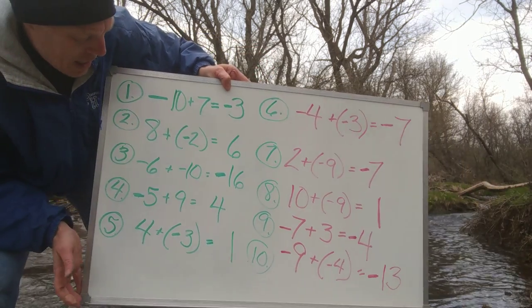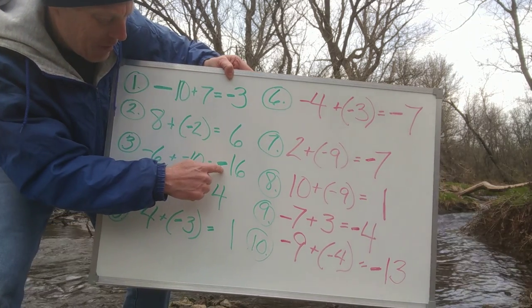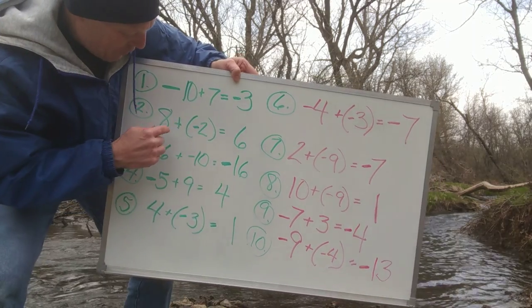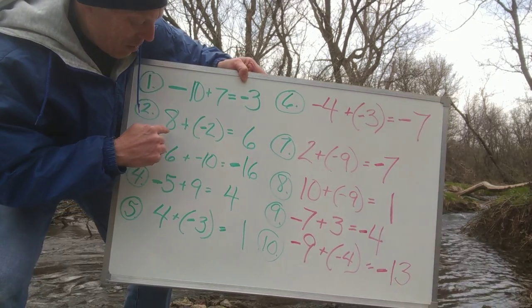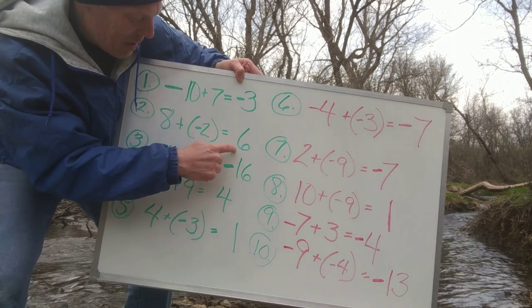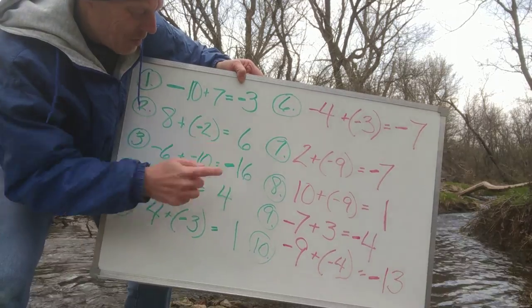Like we did right here. Negative 6, negative 10, they're both negative, so it's going to be a negative answer, negative sum. So 6 plus 10 is 16. When they're different ones, this is positive, this is negative. So you take that difference between the two. 8 minus 2 is 6. Which one's farthest from 0? 8. That was positive, so the answer will be positive.